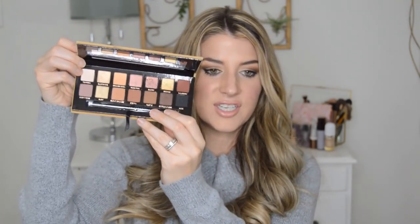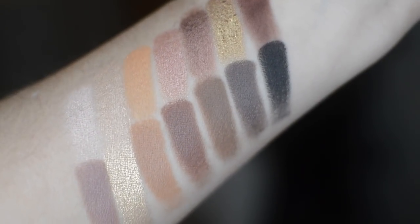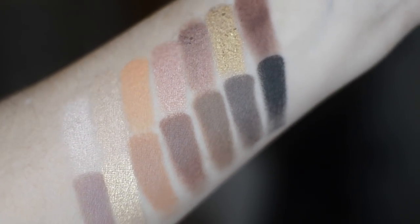The shadows are just really soft and blendable, and it's so perfect for every day, but you can glam it up for nighttime. I love the shimmers in here. It's just so pretty. I've actually been wearing a lot. This shade is perfect for all over the lid. And then this mauve shade is so pretty for just a transition color. Those two colors together are gorgeous. And all the shadows blend really nicely, and I've been really happy with this so far. I'm excited to do more looks with this.